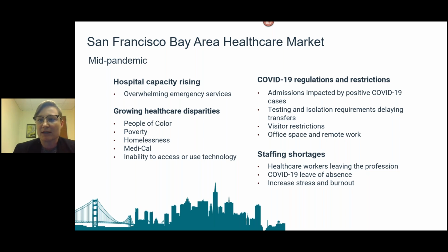That was a big one for us, that a lot of our patients, especially our underfunded, just didn't have the ability to connect for telehealth visits, and they couldn't come into visits anymore, and they weren't doing home visits for a while. It was really impactful to that population, and we saw they were coming into the emergency room more. We also saw that with regulations and testing, there was an impact. Admissions were impacted.